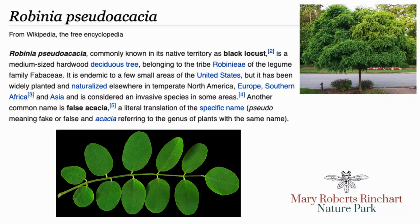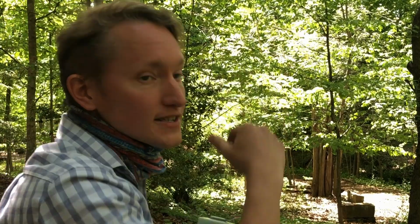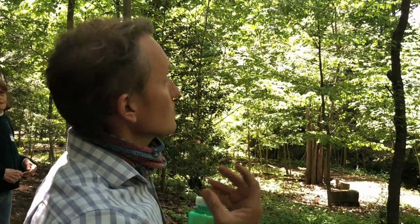We have a black locust right here. It's had some spectacular limb tear out. The limbs are on the ground. They like a lot of sunlight. You see low limbs on the tree, you know that this area was open. Those limbs were able to be sustained. The forest has since grown up around it. The tree is shaded. The limbs stopped growing. They were no longer able to feed the roots. Everything shut down and they're peeling off.